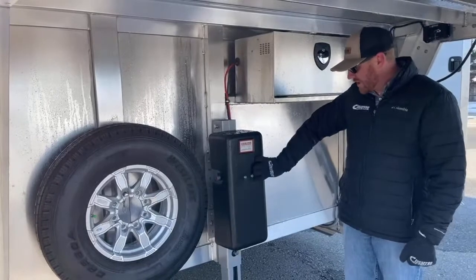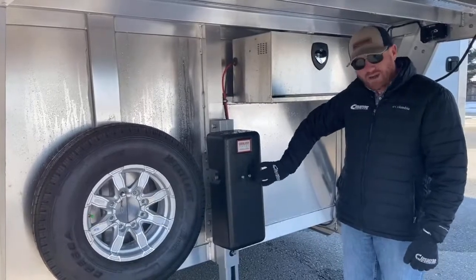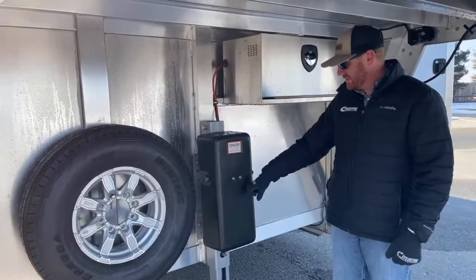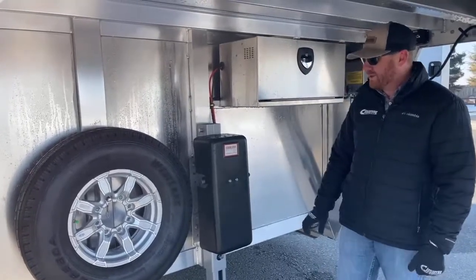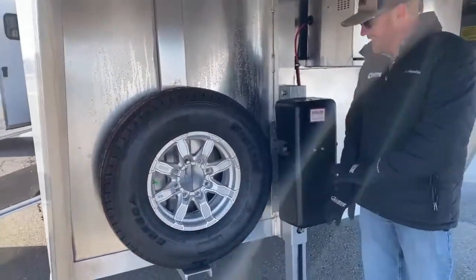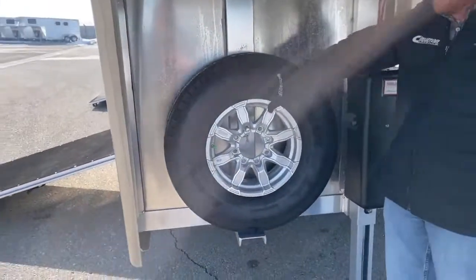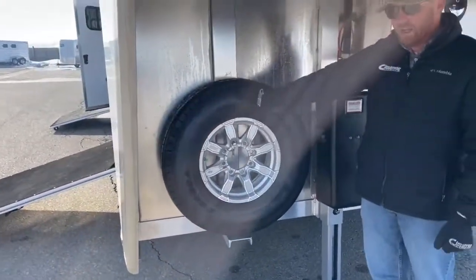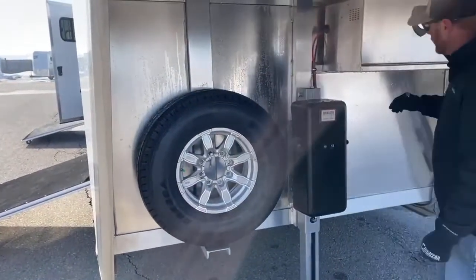There are some hydraulic systems out there that don't have this, which again, we like from an emergency standpoint. This is what Cimarron uses. This is what we like to put on them. Spare tire located to the left of it. I want you to remember, we have one spare tire here. This customer wanted two spare tires, so we located one here. I'll show you where the other one's located in a little bit.